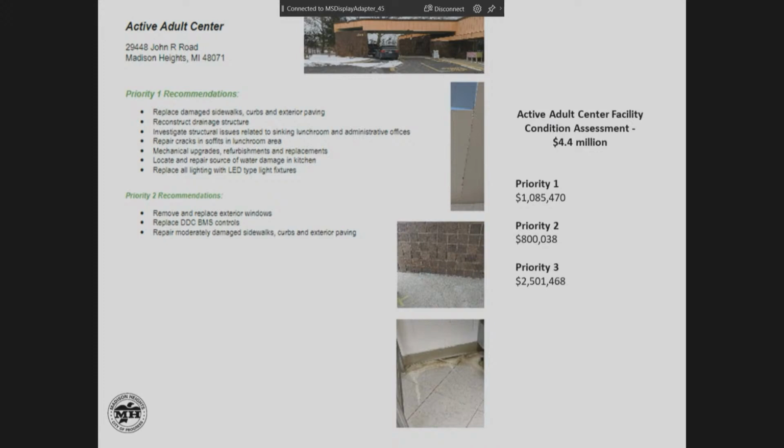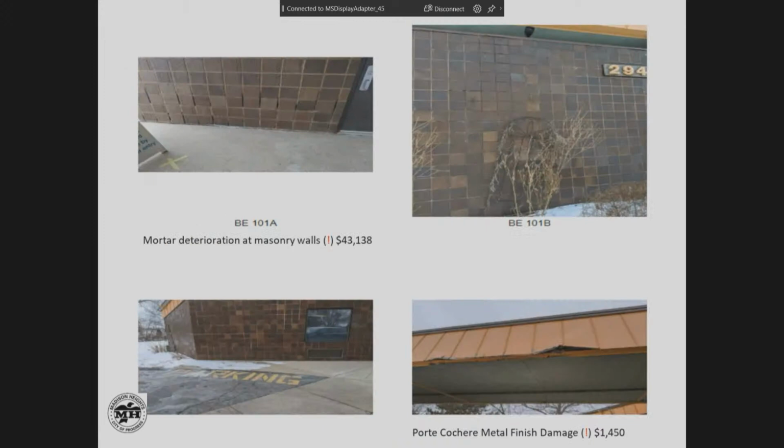The Active Adult Center is between 36 and 46 years old, depending on which part of the building you're standing in. Unlike our City Hall and library, it was built in a different era and unfortunately with a cheaper construction methodology. As a result, the issues with this building are twofold. It suffers from deferred maintenance and is overdue for some major repairs, and much like the library, its renovation and expansion in the mid-'80s resulted in an extremely confusing layout with poor programmatic function. The building requires extensive tuck pointing and repairs of its masonry system and the surrounding metal trim.